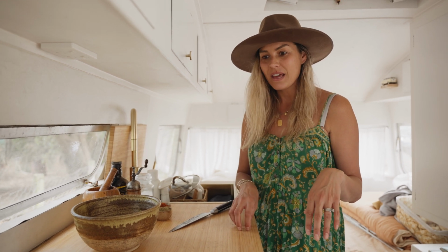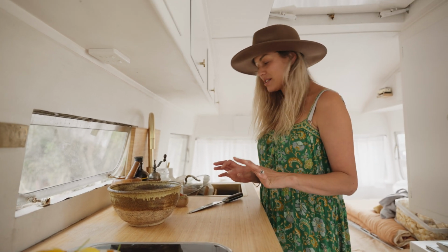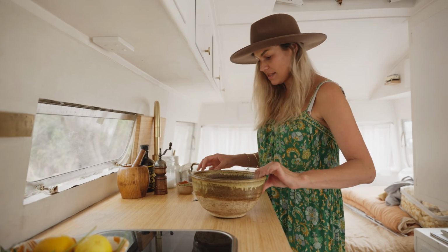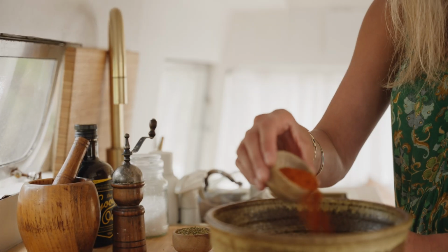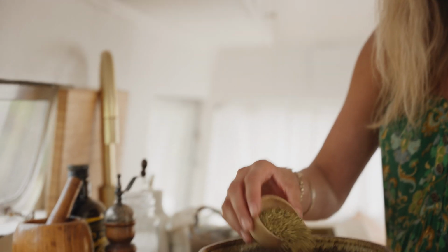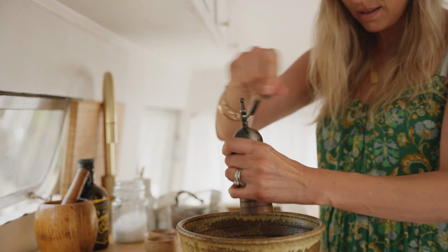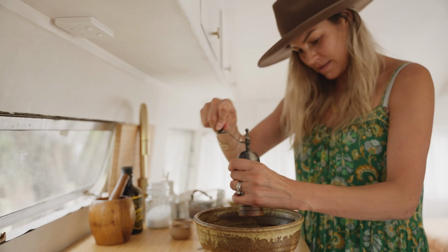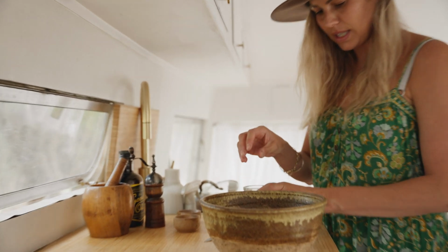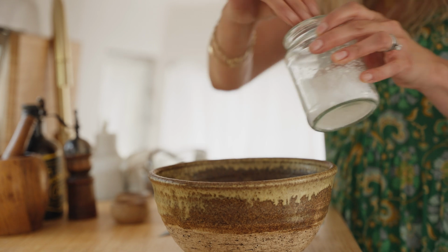But I'm going to start with the sauce, the marinade, which is really simple and you can adjust it to your own liking. It's literally a few spices. So I'm going to start with a tablespoon of paprika. I quite like it, so you can go heavy. Oregano, lots of salt and pepper. I prefer flaky salt in all my cooking. It just tastes so much better.